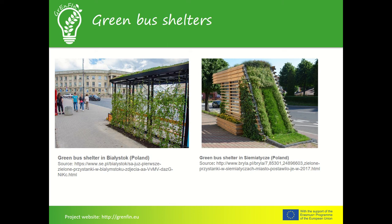This picture shows two examples of such solution from Poland. So green bus shelter in Białystok and another one, green bus shelter in some smaller city in Poland. But it's an example really similar to green roofs on a building, but it's really interesting. I think it could show you how creative it could be. You can create green roofs or green walls almost everywhere, but you need to be creative.